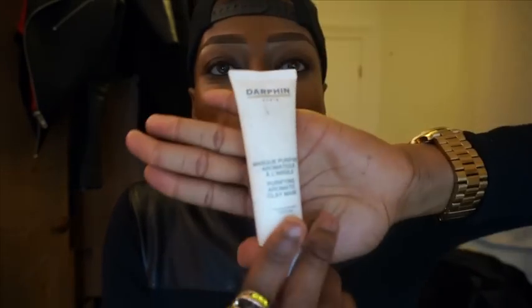Skincare. Okay, yesterday I used the Darphin. I'm actually obsessed with Darphin because their skincare is actually banging. I used their Purifying Aromatic Clay Mask, and when I use clay masks, I'm not really a fan of them because I'm not really a fan of how they make your face feel really tight and really dry after. So I try and stay away from them. So after I used this, it was amazing.